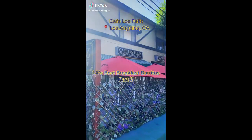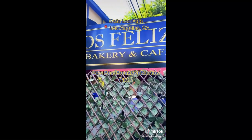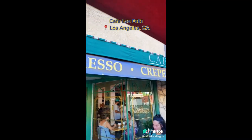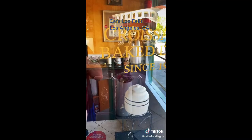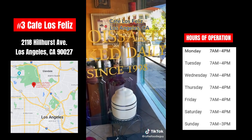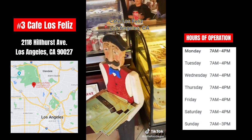Welcome to Cafe Los Feliz. This spot claims to have one of the best breakfast burritos in LA. But does it? That's what we're here to find out. This cafe has been in business since 1998 and also offers a wide variety of other dishes and pastries out of a quaint building in Los Feliz. But today, we're here for the breakfast burritos.